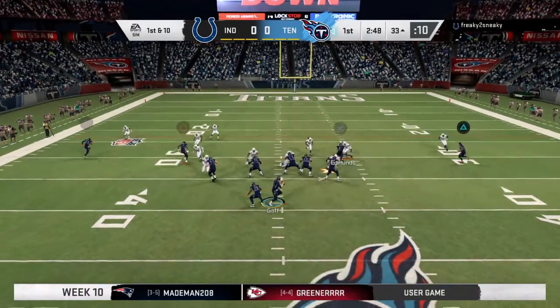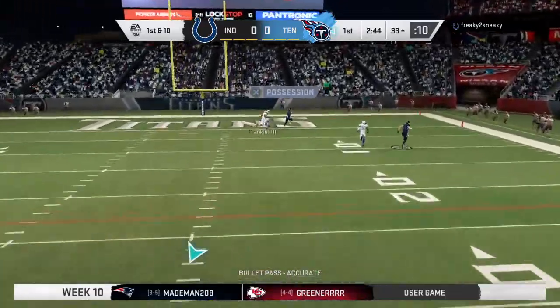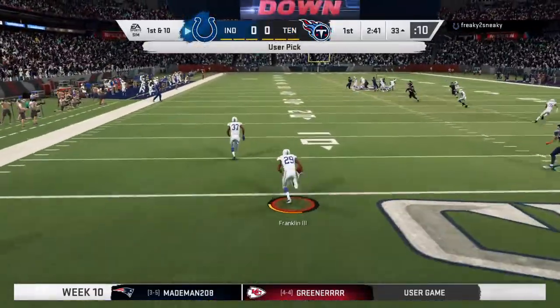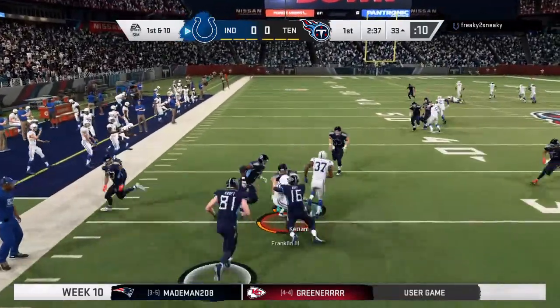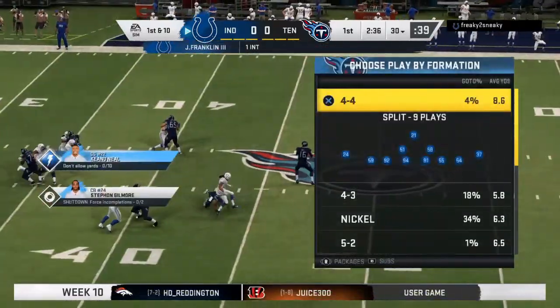Mike's 50. Out of the gun. Goff. Oh, he's going to let this go for the end zone. And, oh, it'll be intercepted. Able to get there and pick it. And he will bring this all the way up to the 30-yard line.